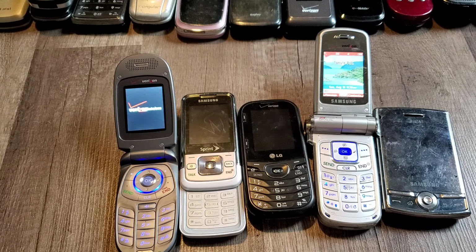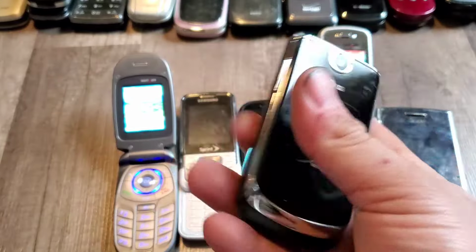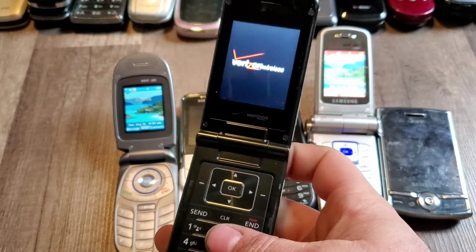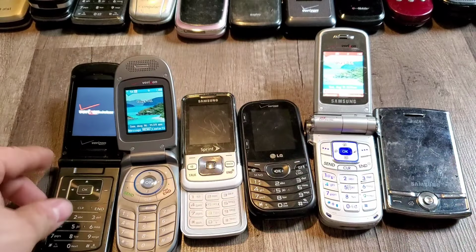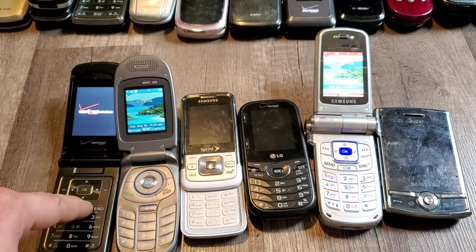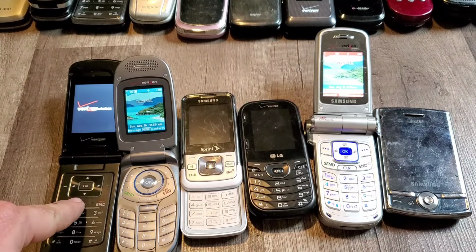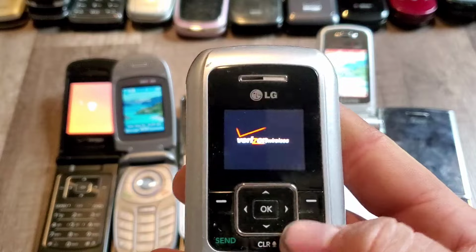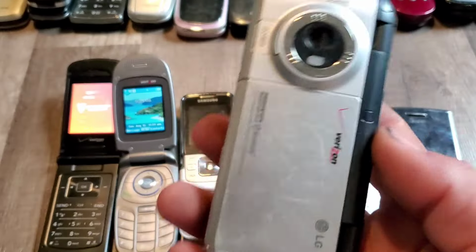Here's a LG VX8600 with a Verizon. It works just fine. You guys remember I did do a destruction video and a drop test on that, and this one did really good actually, surprisingly. Here's an NV on Verizon. This one is silver. Got some minor scratches, but it works just fine.